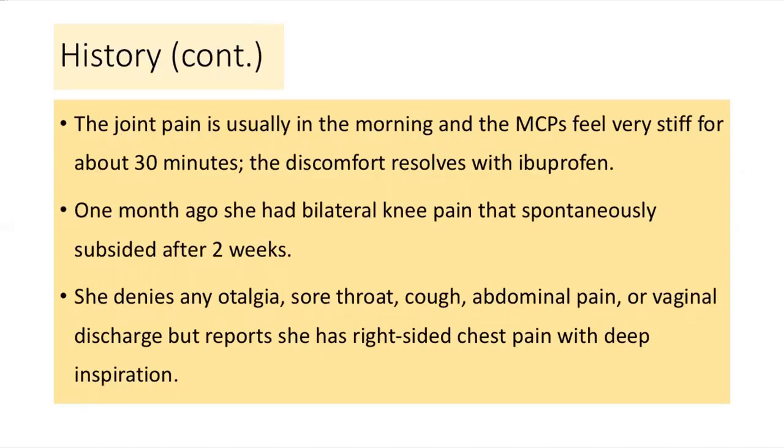The joint pain is usually in the morning and the metacarpophalangeals feel very stiff for about 30 minutes. The discomfort resolves with ibuprofen. So she has morning stiffness in her joints. One month ago, she had bilateral knee pain that spontaneously subsided after 2 weeks.